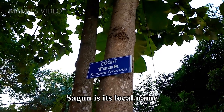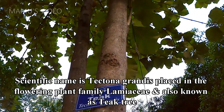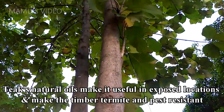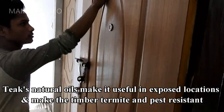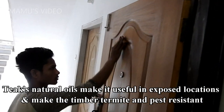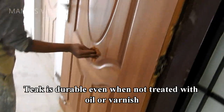Sikoon is its local name. Scientific name is Tectona grandis, placed in the flowering plant family Lamiaceae, also known as teak tree. Teak's natural oils make it useful in exposed locations and make the timber termite and pest resistant. Teak is durable, even when not treated with oil or varnish.